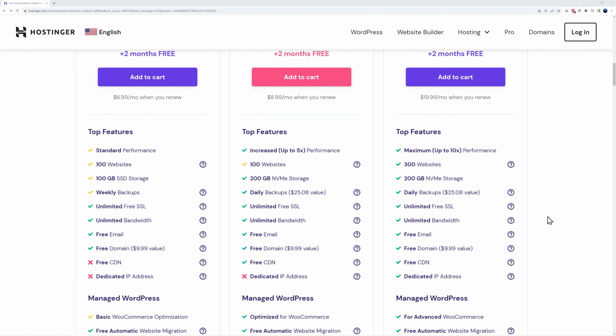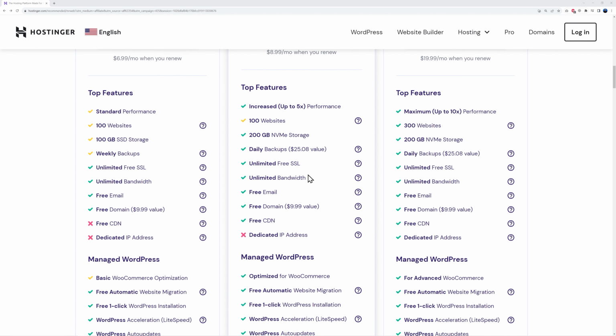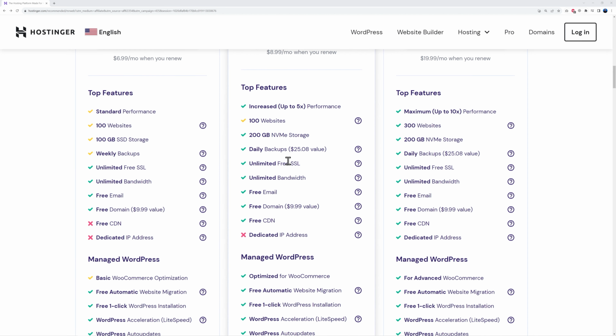And also with Hostinger, you get a lot of free stuff. You know, you get a free SSL certificate, free email, and also a free domain name. These options normally are paid with most web hosting companies, so in this case you get those for free as well. And if you go for the business plan here, you get a free CDN as well, Content Delivery Network. Now obviously they provide you with daily backup and weekly backup. As you can see, the entry level here is weekly backup, so they will back up your website once a week. If you go for the $3.99 one, you'll get a daily backup as well. So every day you have a full backup of your website.